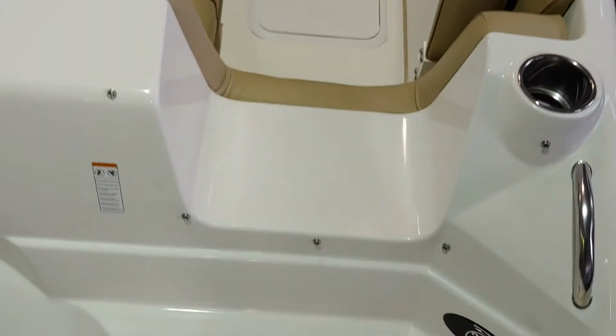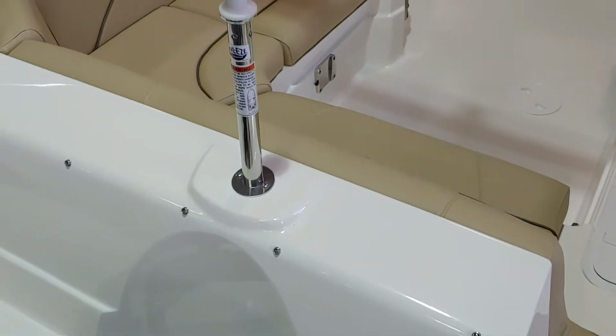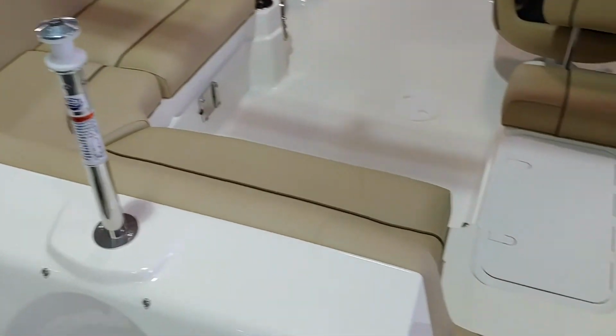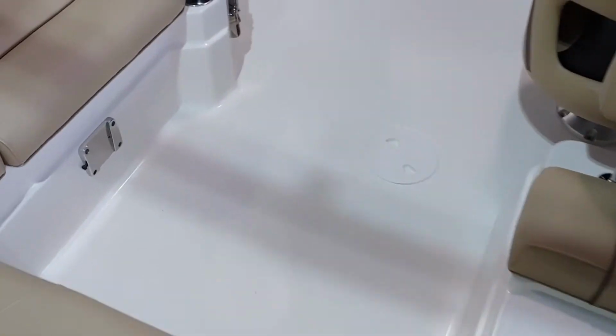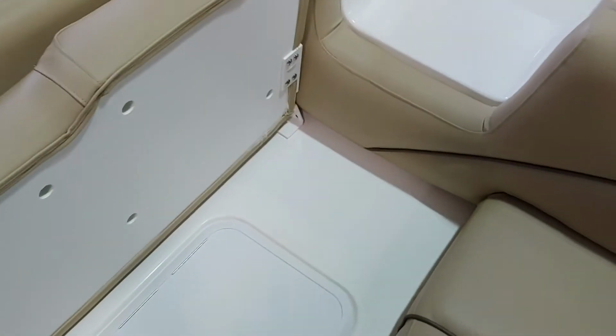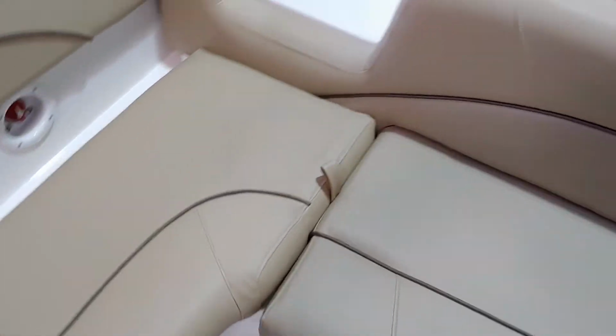You'll notice it's got a very nice walk-through. Very low profile, and your ski pylon. Plenty of cup holders are all stainless steel. You'll notice this walk-through, by the way, has got this cushion. When flipped down, it makes a very nice seat.